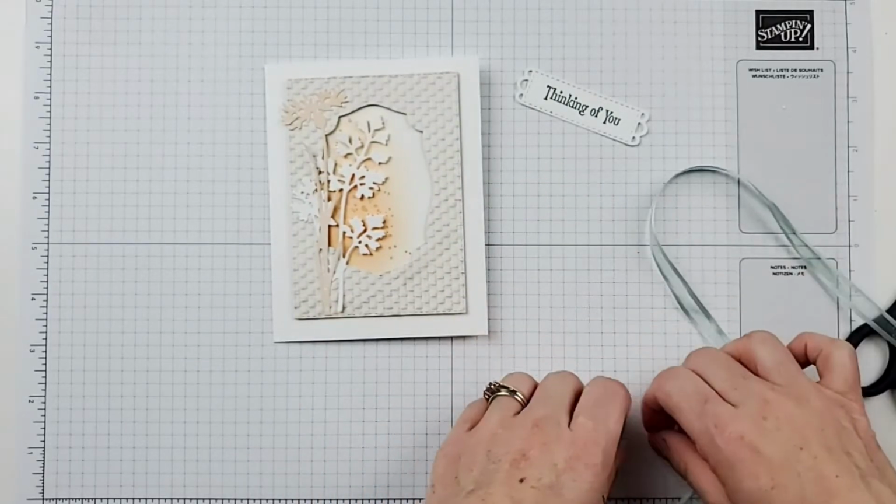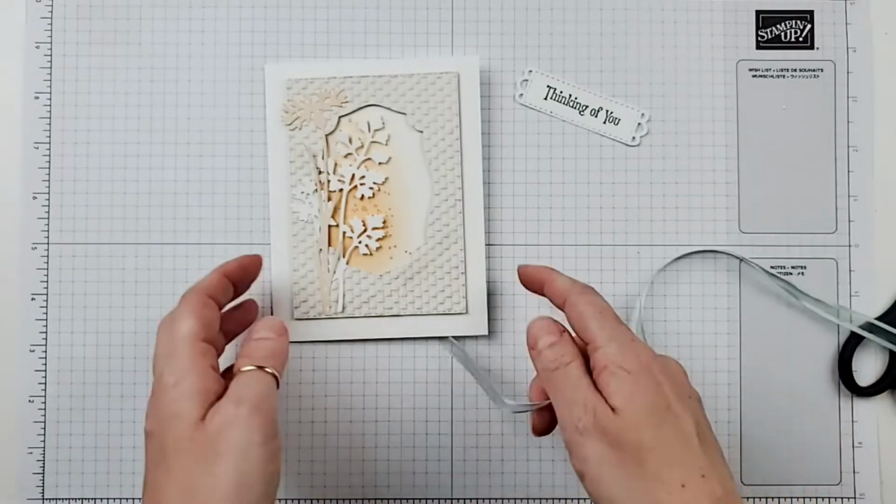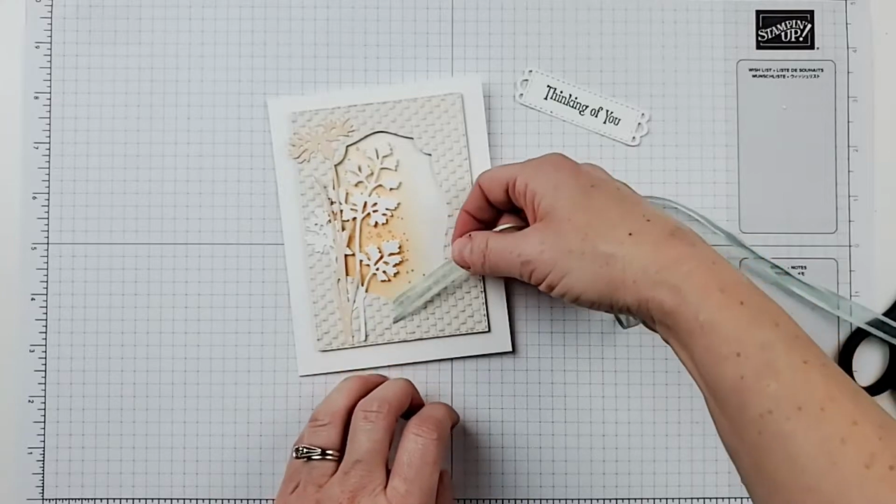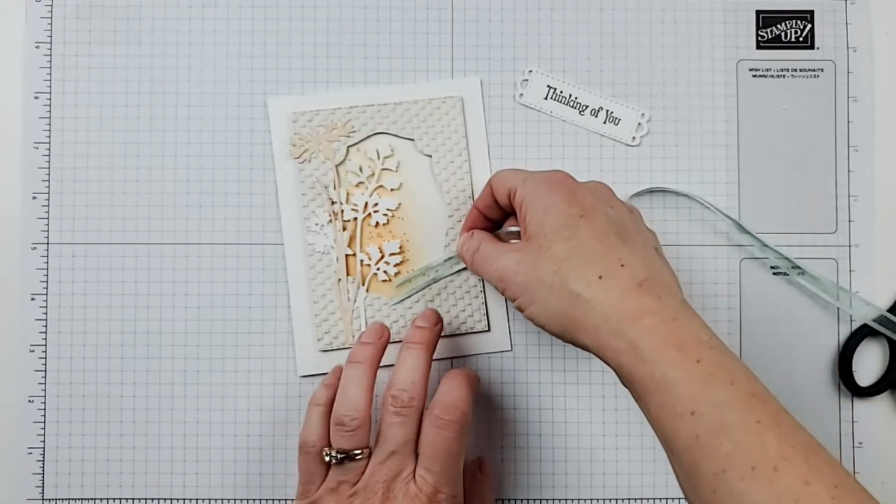Hi, Kim. Thank you. I love, like, these Meadow dies just make me want to do soft designs like this.